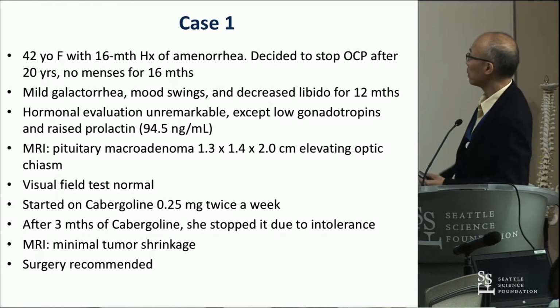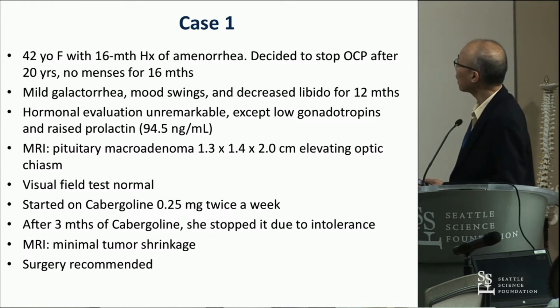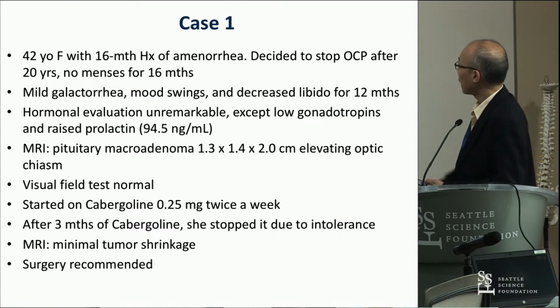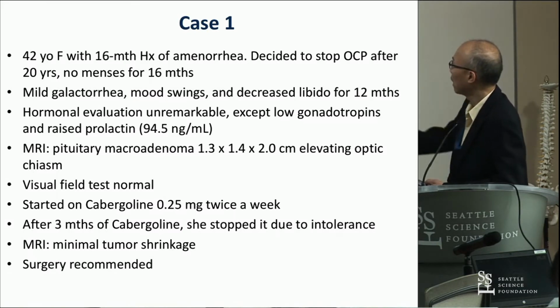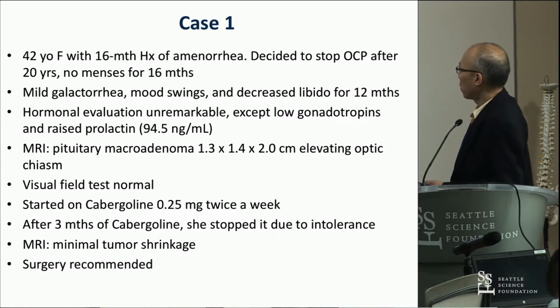So this is a 42-year-old female, 16-month history of amenorrhea. She decided to stop her pill after 20 years, and suddenly she finds that she's amenorrheic. A little bit of galactorrhea, mood swings, and low libido, and hormonal evaluation when she saw us was pretty much unremarkable, except for low gonadotrophins and a pretty modest elevation of prolactin.